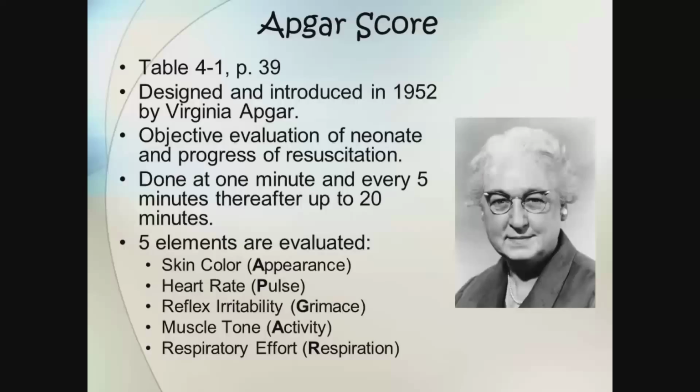There is something called the Apgar score, which I think you're all familiar with. Apgar is actually the person's name, Virginia Apgar. She was an obstetrician who came up with a scoring system to derive how well the baby is progressing as time goes on. We measure this typically at 1 minute and at 5 minutes, and you can continue to do it for as long as you need to. The elements being evaluated are the 5 listed there: skin color, heart rate, reflex irritability, muscle tone, and respiratory effort. They have modified them so they spell Apgar.